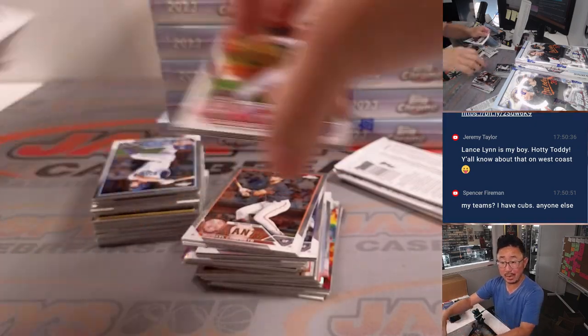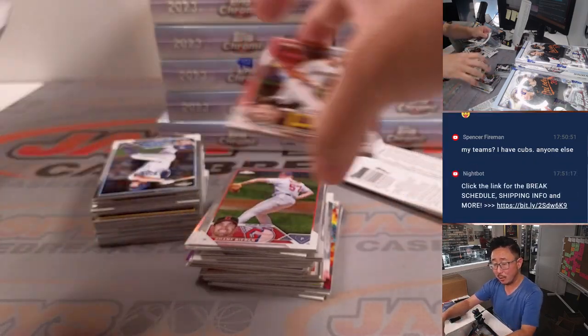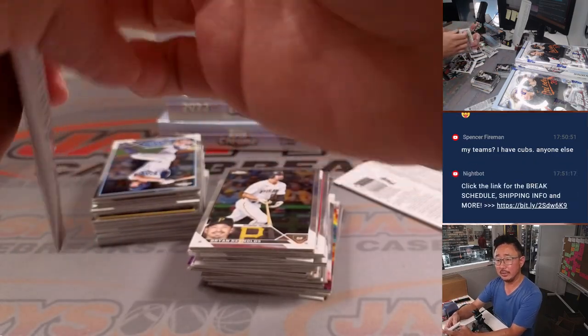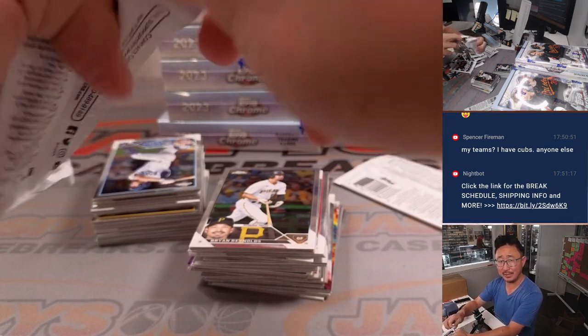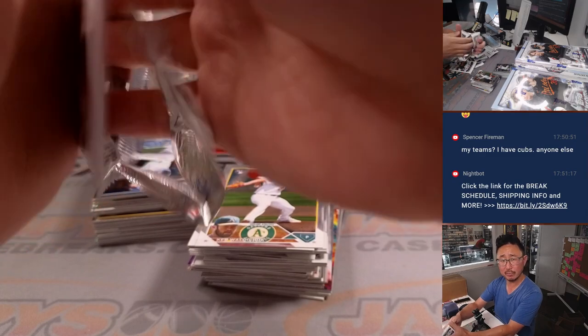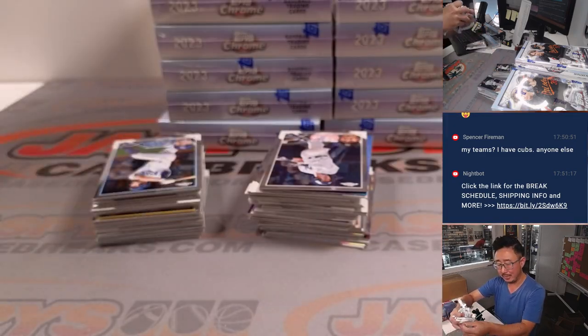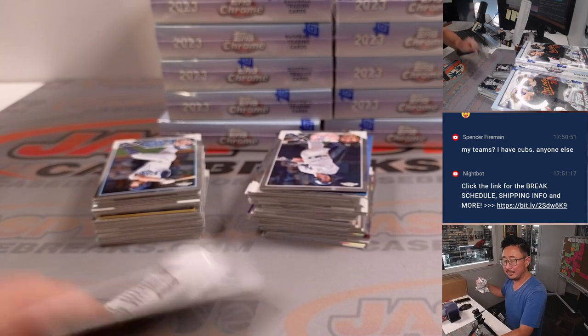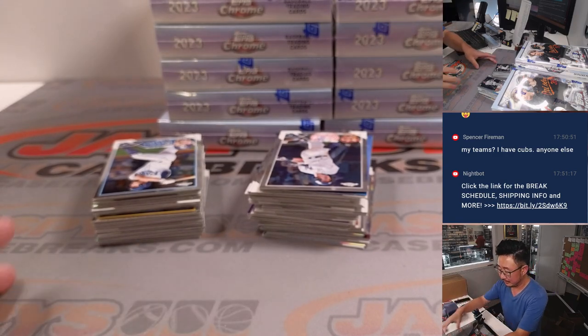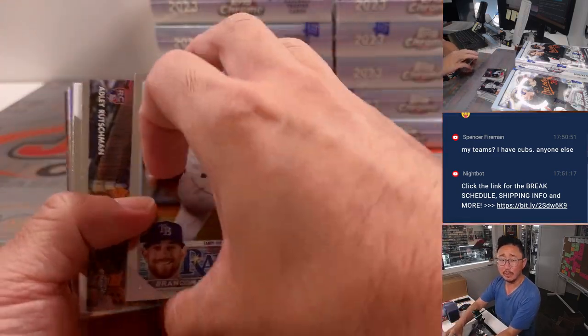Lance and Lynn is your boy. Hottie Toddy, is that what they call him? Do we know about that on the West Coast? Yeah, it's tea with whiskey in it, right? And honey? Or lemon? Or both? It's a good cold remedy. Some people use bourbon.